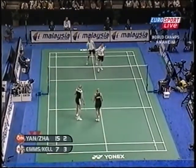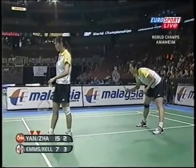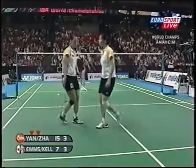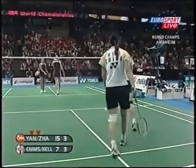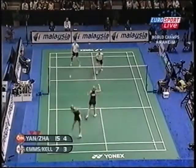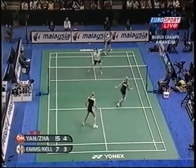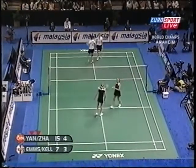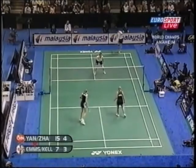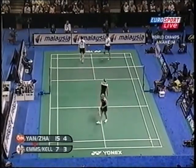Second server. Second serve. So the lead changes hands again. A couple of errors from Emms and Kellogg. Service over. 3-4. With a deficit of 1 point when you're recovering the serve. Yeah, good judgment. 3-4, second server.